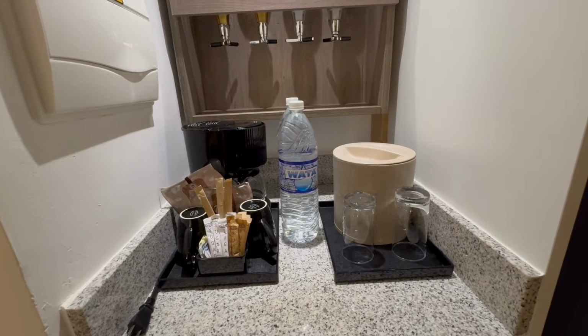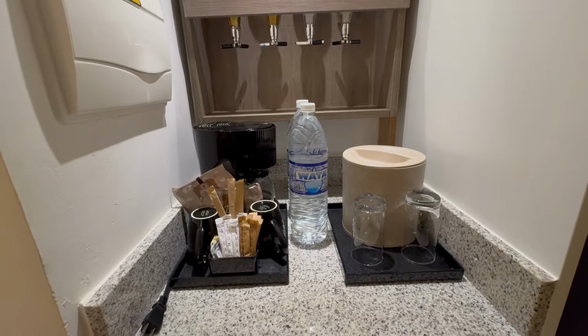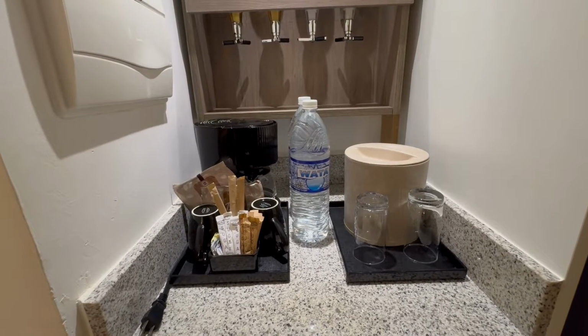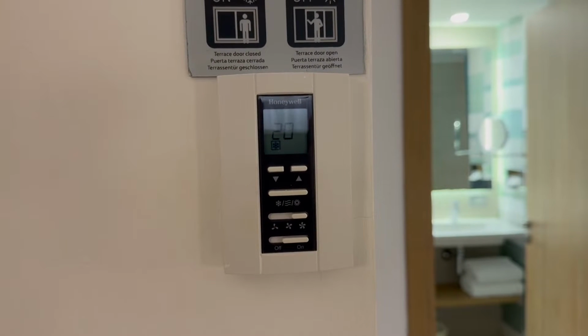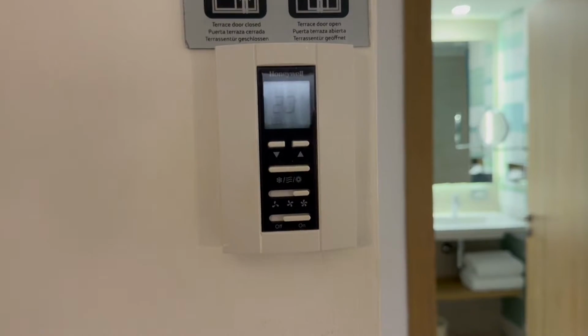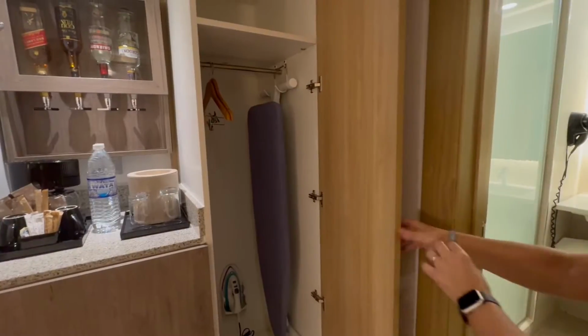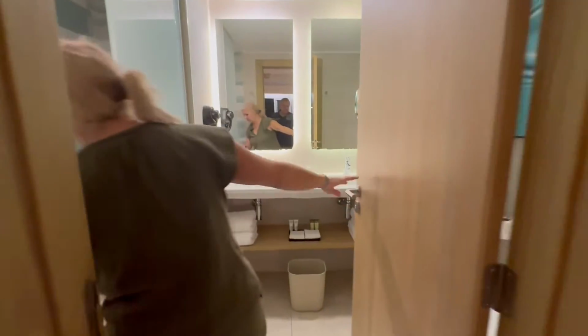although ice is only available in buildings 0 and 6, so if you want ice, you may have to walk a ways to get it. The air conditioning in the room worked well, but only when the patio doors were closed and you had your room key in the slot near the door. Ironing board, iron. Oh, nice big shower.